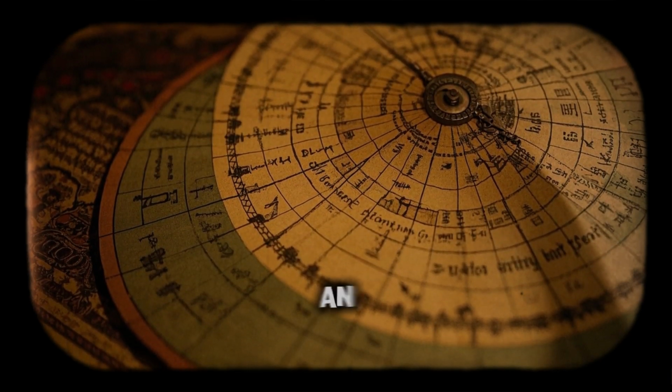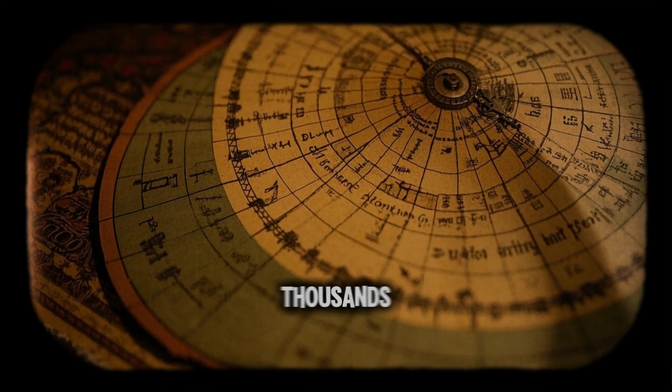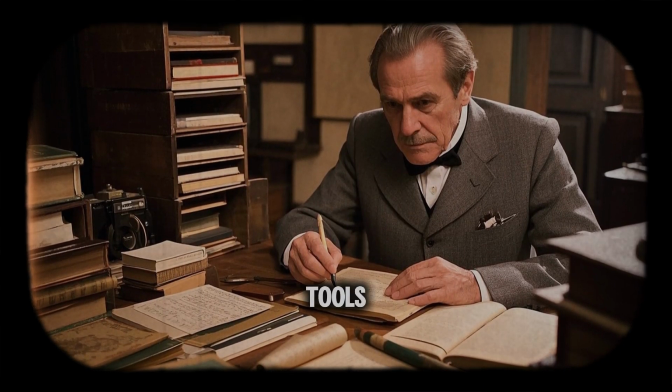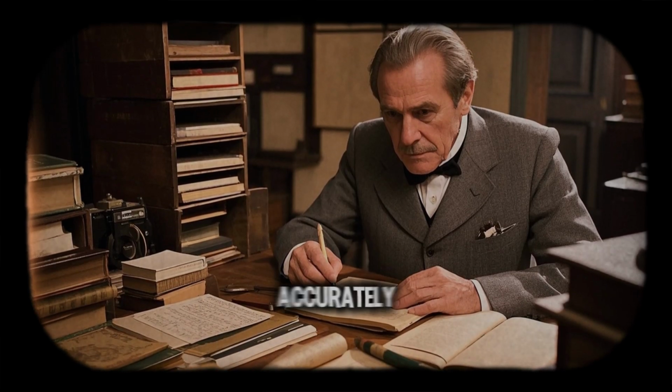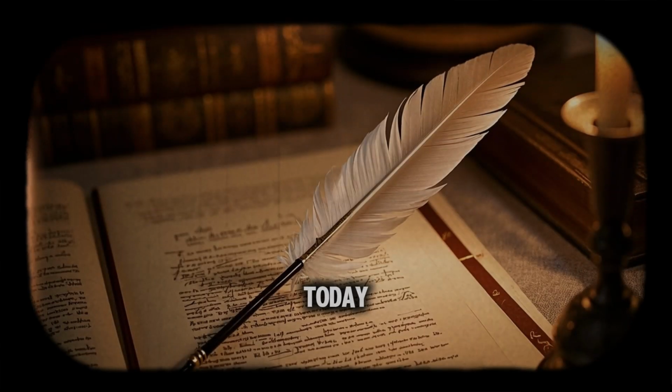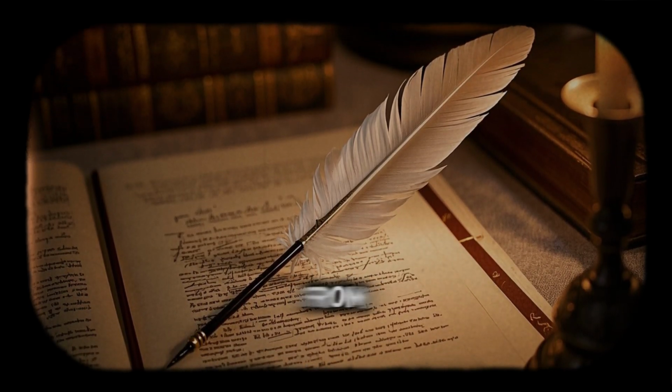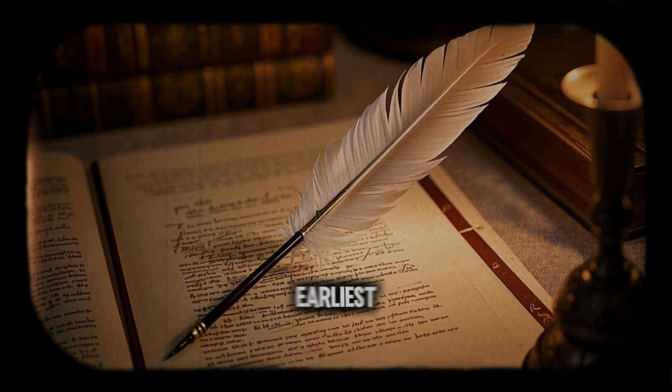Writing has been an important part of human civilization for thousands of years, and over that time, we have developed all kinds of tools to help us write faster, more accurately, and with less pain. Today, we're going to take a look back at some of the most popular writing tools from throughout history, starting with one of the earliest, the quill.